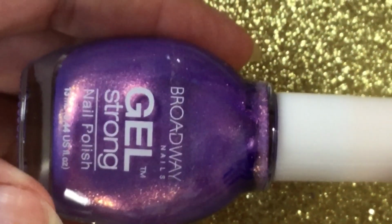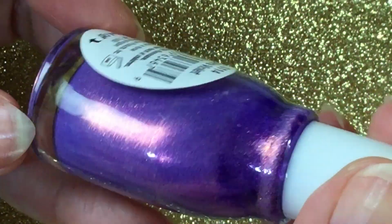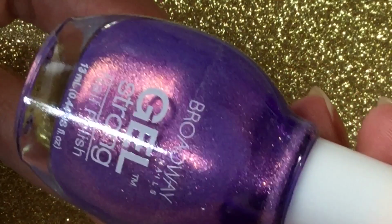What else do I got here? I have some stuff from Broadway Gel. This is also from Dollar General. This, you guys, is so beautiful for a dollar polish. Has a really good formula too. This is called Ultraviolet. I'm not letting this go. It's really gorgeous.